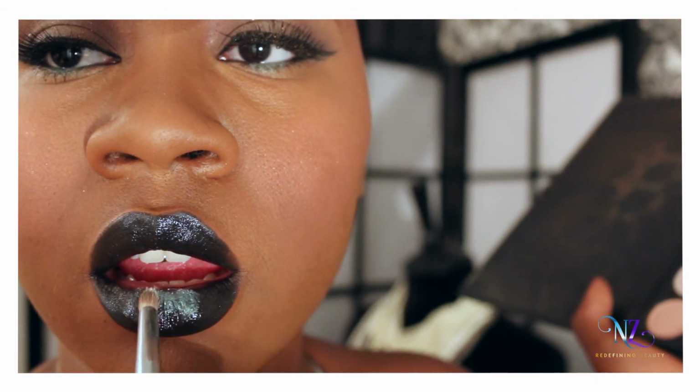And I went in with a black lipstick called Black Deep from Paris that you see. And to get that greenish effect, I'm using the same iridescent toned white, but again, up against the black, it does look more green than it would usually.